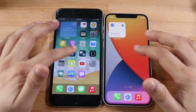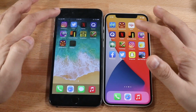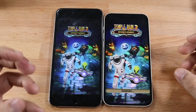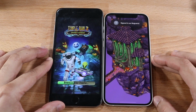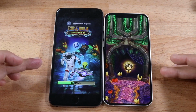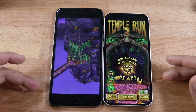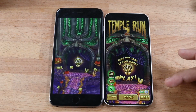Now I have a bunch of these third-party apps, which I don't know why there's so few here, but I guess it's whatever. Let's do Temple Run 2, 3, 2, 1. And even just loading up the app seemed so much faster on the iPhone 12 than the iPhone 6s Plus. You can see we're going to be fully loaded before the iPhone 6s Plus even gets into it. And we're fully loaded, yep. And the 6s Plus eventually gets into it.